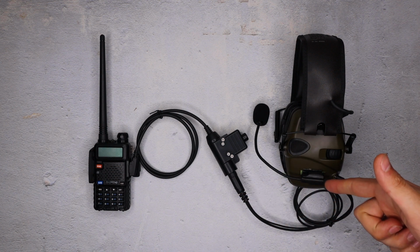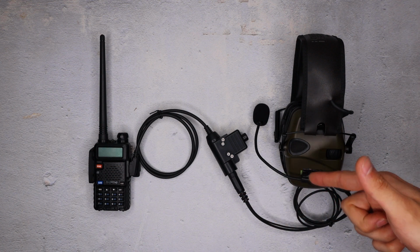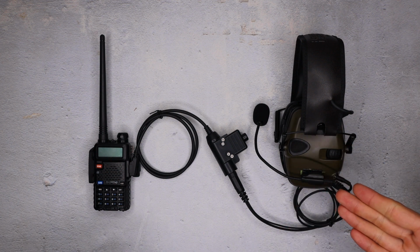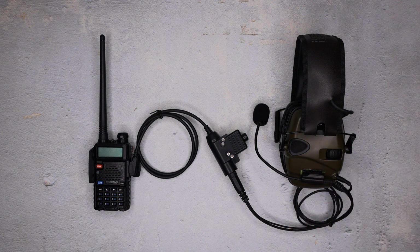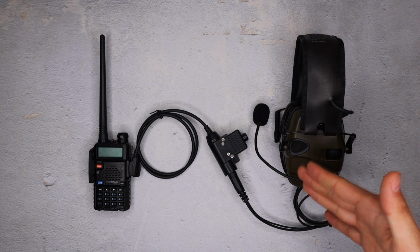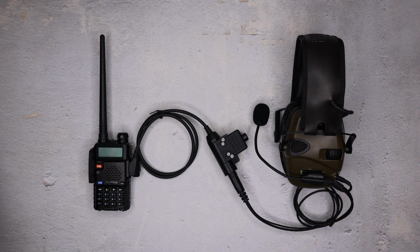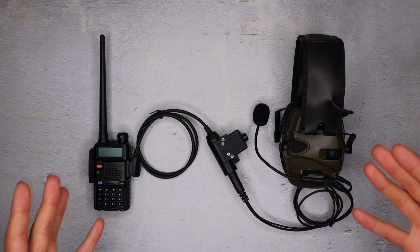We're going to run into the multi-mount mic. The beauty of this is that it just velcros onto the side of my Howard Lights. I don't need to buy anything extra. It comes with the Velcro. I just slap it on the side, good to go, and I'm just plugging it in. So I've got that on the side of the Howard Lights, and all of these work together to make a budget comms loadout. This is everything you need.